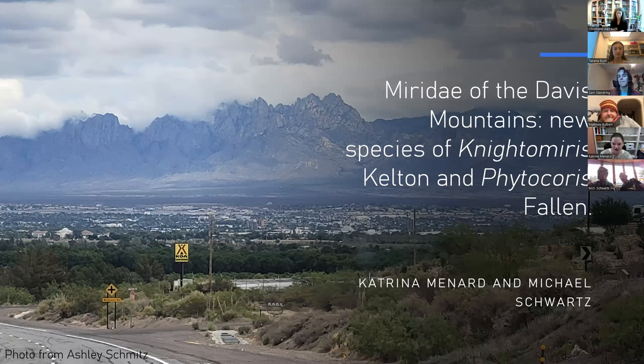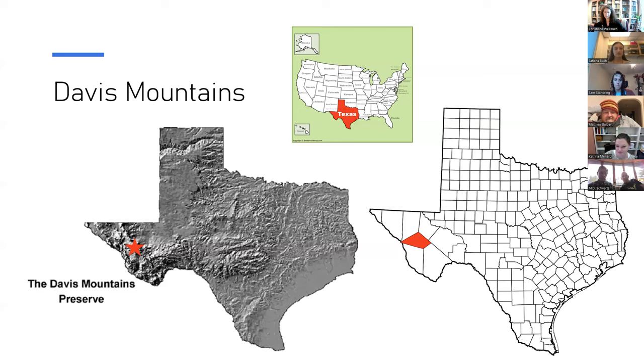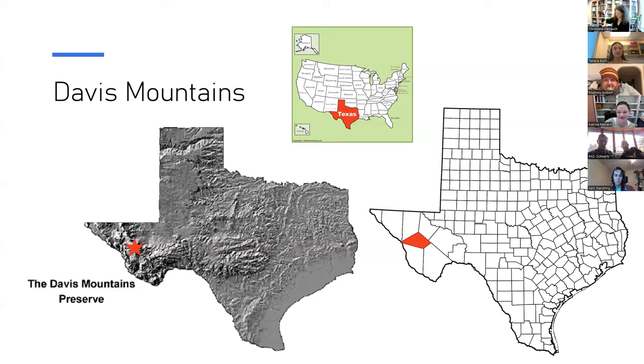Okay, so in this picture here, can everybody see my mouse? Kind of, okay. These are the Davis Mountains in Texas. These are the second highest mountain range in Texas. The tallest are the Guadalupe Mountains, which are right on the border of New Mexico. These are farther south. In case you are not sure where Texas is, it's one of the largest states in the United States. It's right on the border with Mexico. The county that the Davis Mountains are in is Jeff Davis County, which is this red triangle right here. And the mountain range where the preserve is is this star. So it's essentially right in the middle of this county in Texas.